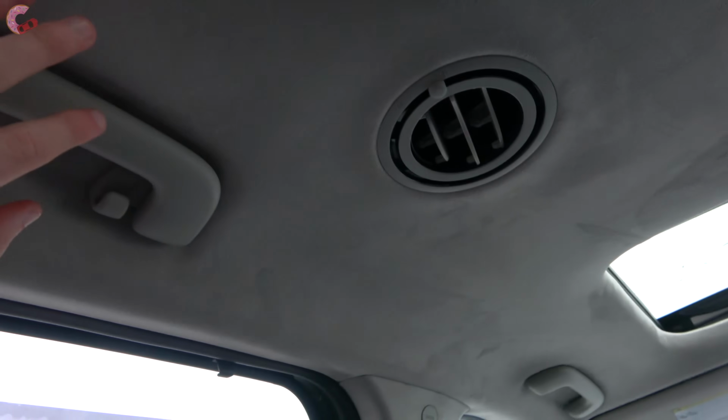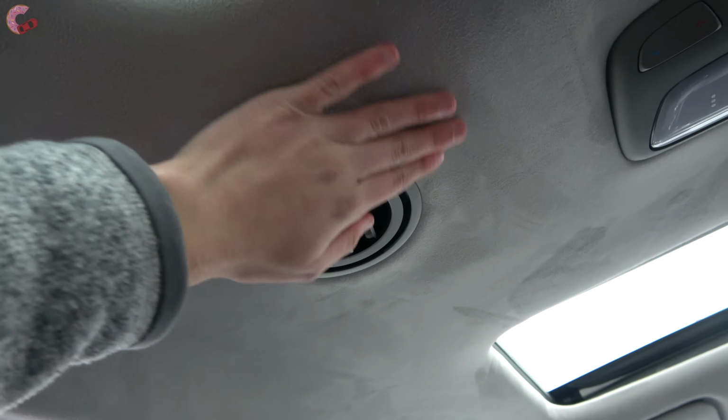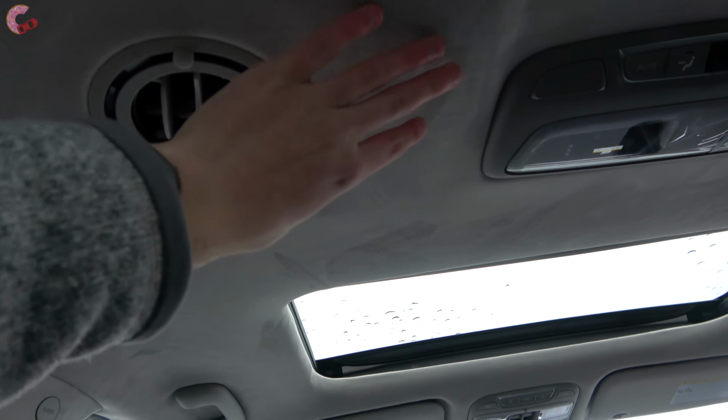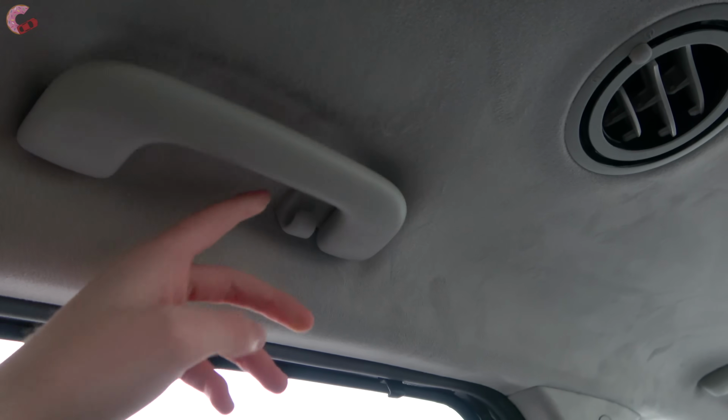Now I do want to also take a moment to mention this beautiful headliner. This is the upgraded headliner that comes in the SX Prestige package. And this is honestly one of the nicest headliners I've ever felt, regardless of if it's a luxury vehicle or not. And coming over, you do also have an assist grip.